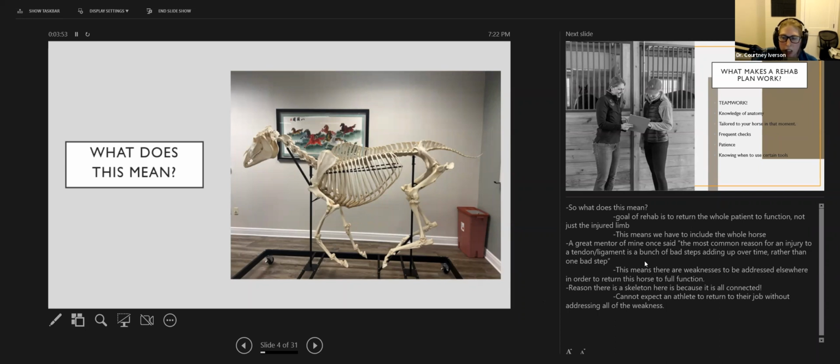So we need to address why the horse is causing these micro injuries. A lot of that comes from compensation, from other weaknesses, or areas of pain. So healing the one spot doesn't prevent them from injuring it again. We spend all this time and money on healing the tendon, and then we put them back to work, and then we end up with another injury if we don't address the whole athlete.